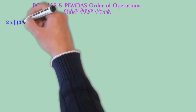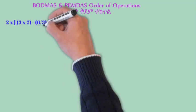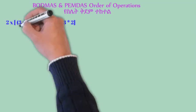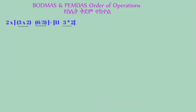All right, let's take another example. Okay, in this case, we have brackets within brackets. So we'll start always from the inner bracket. So we can do 3 times 2 and 6 divided by 3 and another 3 times 2. Those 3 can be done at the same time.